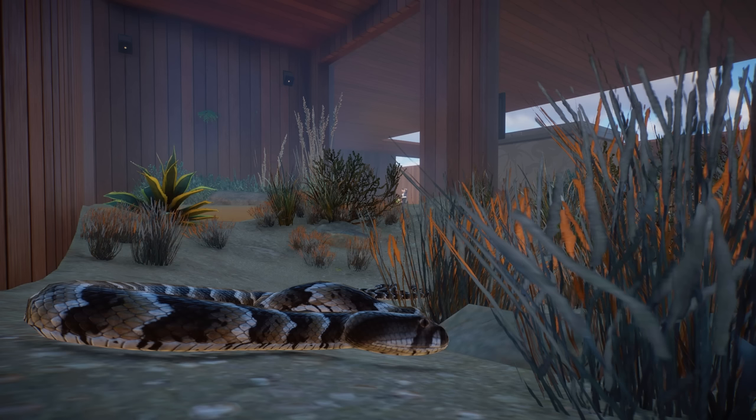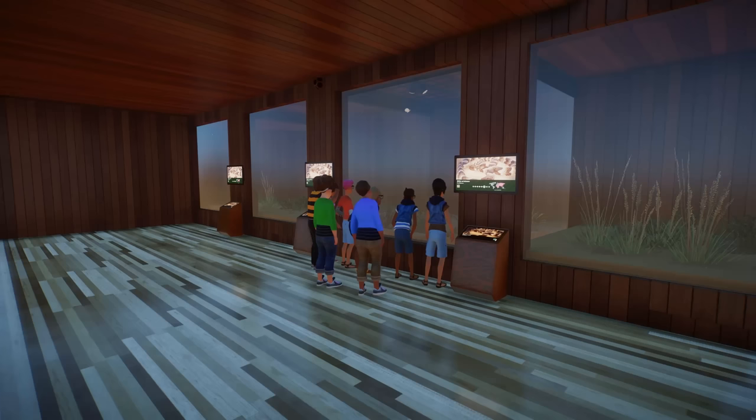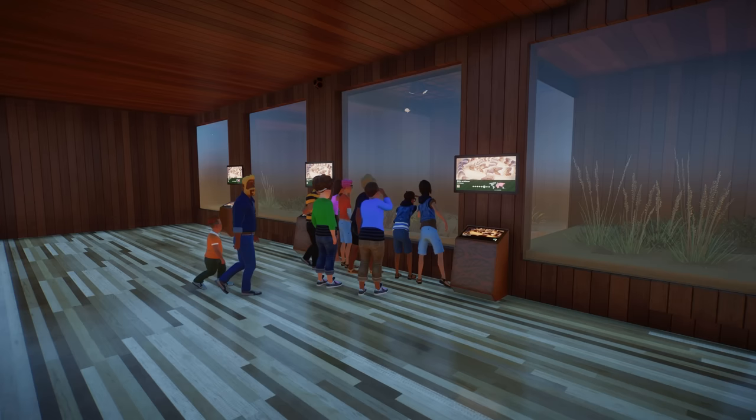The puff adder is extremely greedy and has been known to eat itself to death in captivity if offered unlimited food, so we won't be doing that here. It's an aggressive and bad-tempered snake, often remaining ready to attack and never settling when in captivity, but we're going to do our best with these adders.